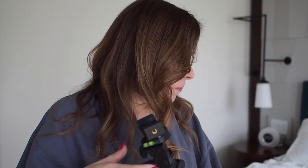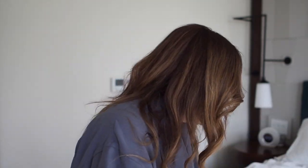This one's my favorite. I've gone through a couple different ones, and I love this one because I can do a horizontal or vertical, which is basically a landscape or a portrait photo. So you can set it up different ways. And then I also have a clicker.